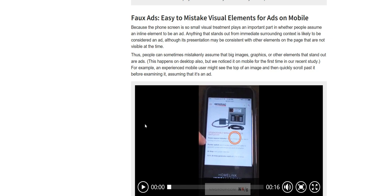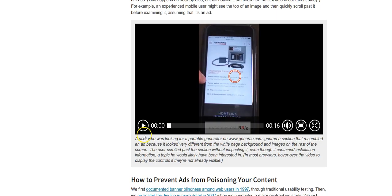This happens on desktop also, but we noticed it on mobile for the first time in our recent study. For example, an experienced mobile user might see the top of an ad and then quickly scroll past it before examining it, assuming it's an ad. So let's see, a user who was looking for a portable generator on generic.com ignored the section that resembled an ad because it looked very different from the white page background and images on the rest of the screen. The user scrolled past the section without inspecting it, even though it contained installation information, a topic he likely would have been interested in.